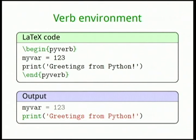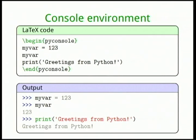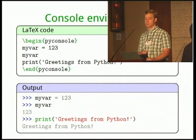There's a verb environment. This just typesets the code. This is just for completeness. And then finally, a console environment, which I'm very excited about. I've just added this in the last few weeks. What this does is it lets you put in a series of commands for Python, and using the code module, that's actually treated as input to an interactive interpreter, so then you get the output there at the bottom. This is good if you want to typeset sort of pseudo interactive sessions within your document.